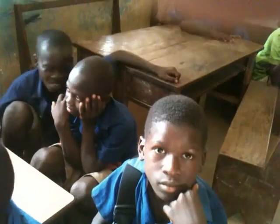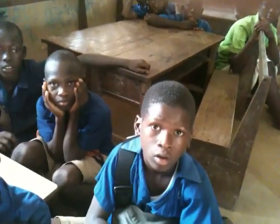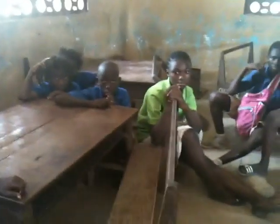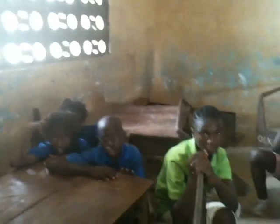So before the new children came to the school, how many children would sit on one bench? How many children sit on one bench now? Four. How many used to? Six. Okay, last year, how many sat on one bench? Two or three per bench, but now you have 5 or 6. So that's not conducive to learning, is it? No.